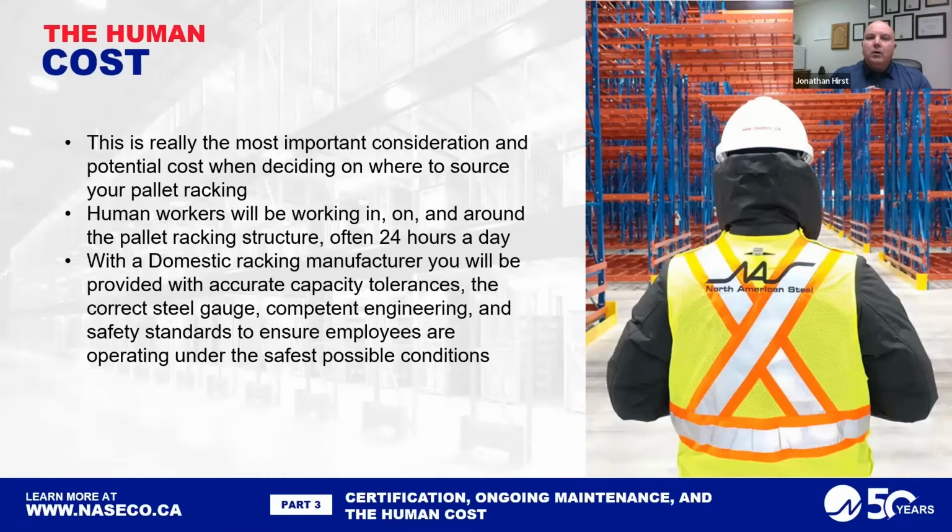There are no manufacturers participating in the Canadian pallet racking code that are based outside of North America. Full stop. And when we attended a recent international trade show, there were many pallet racking manufacturers from around the world showing their wares and demonstrating their new products, all for import into the North American domestic market.